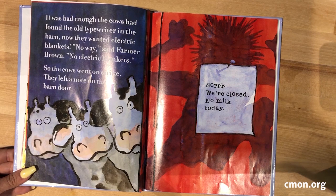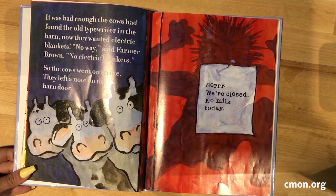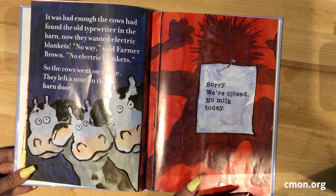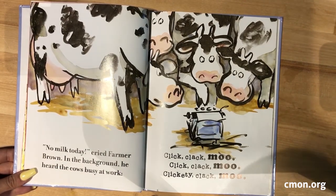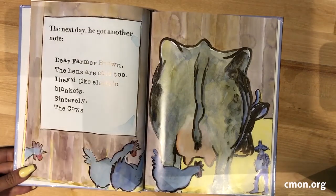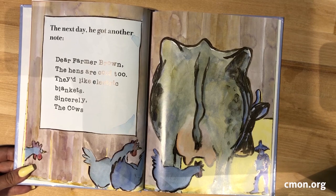It was bad enough the cows had found the old typewriter in the barn. Now they wanted electric blankets. No way, said Farmer Brown, no electric blankets. So the cows went on strike. They left a note on the barn door. Sorry, we're closed. No milk today. No milk today, cried Farmer Brown. He heard the cows busy at work. Click, clack, moo. The next day, he got another note. Dear Farmer Brown, the hens are cold too. They'd like electric blankets. Sincerely, the cows.